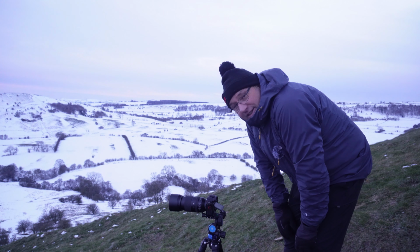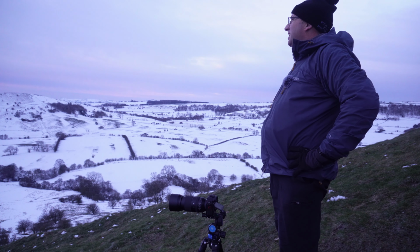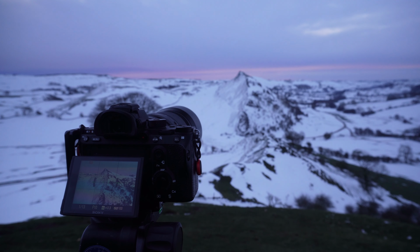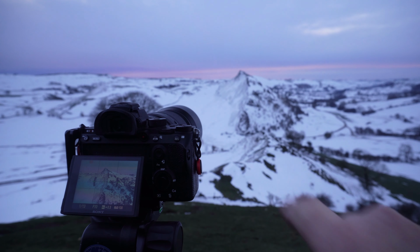Bracketing the shot to get that detail out. You know what? I'm going to get the seating mat out and have a sit down. So that's the scene I'm looking at. I'm sitting down on my mat, but that's the image I'm trying to get. I'm trying to get sort of that part of the shot there. We're just focusing on the mountain now.